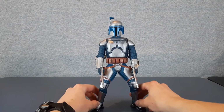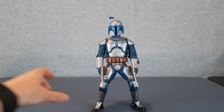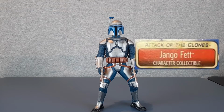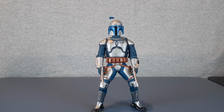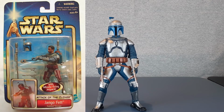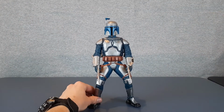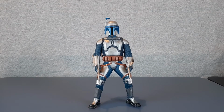So I don't know if these types of figures, these 10-inch figures like this one, are just popular, and they're highly collectible. I thought calling it Jango Fett character collectible was kind of lame too. I wish they would have given it something like the 3 3/4-inch figures have, Jango Fett Camino Escape or Jango Fett Final Battle. They have different names for the different figures. I wish they would have done something similar with this one, but it's okay.